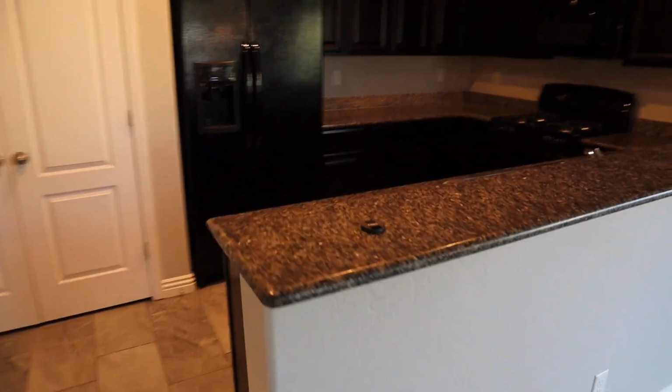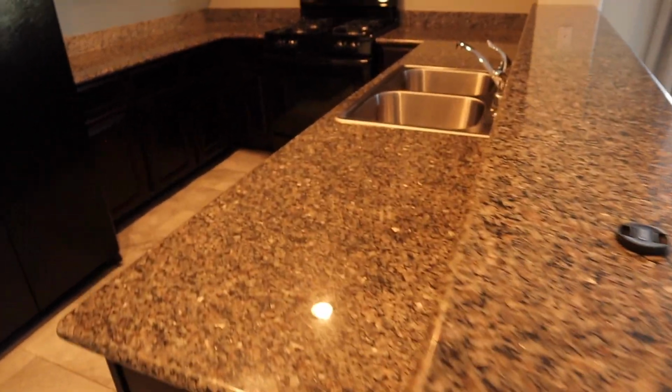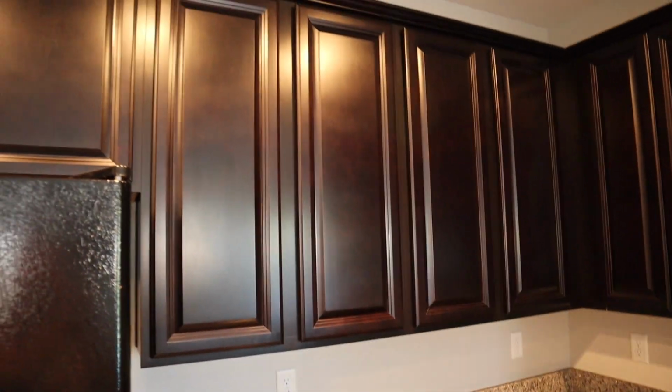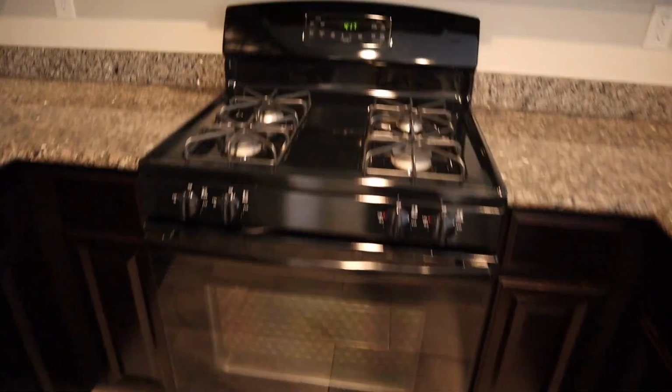As we make our way into the kitchen, we're going to have granite countertops in the kitchen. Some darker, they look black. They're almost black. Oh, there we go on the lighting. It's a really deep brown. Double sinks, GE black appliances, everything's matchy-matchy. I am not the type of person that would ever have mixed-matched appliances.